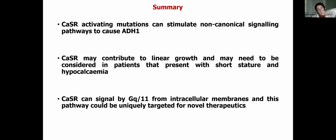So I've shown that calcium sensor receptor activating mutations can stimulate non-canonical signaling pathways to cause ADH1. Calcium sensor receptor may contribute to linear growth and may need to be considered in patients that present with short stature and hypocalcemia. And the calcium sensor receptor can signal by Gq/11 from intracellular membranes, and this pathway could be uniquely targeted for neural therapeutics.